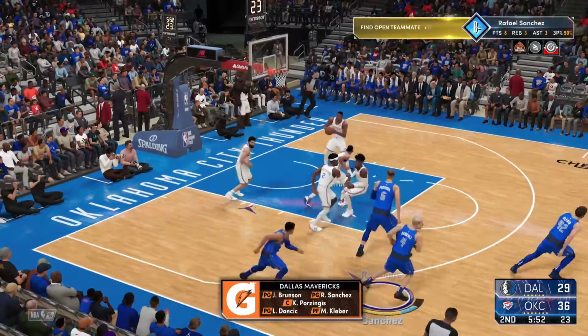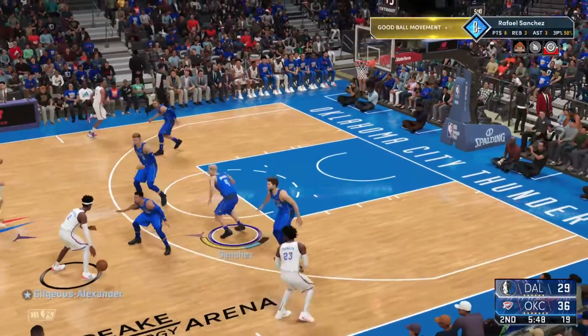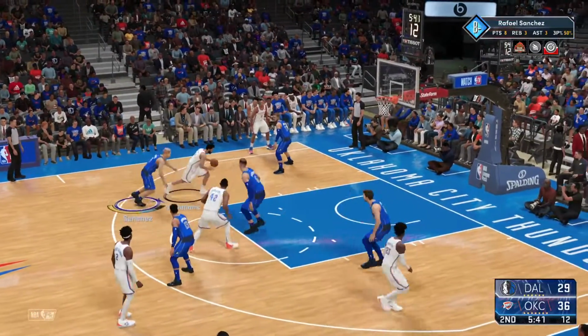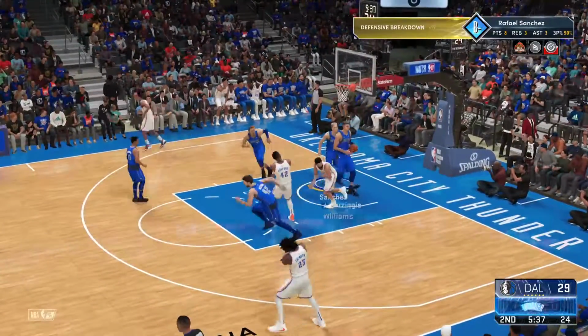Junior, he's out there with Jalen Brunson. And it's Doncic in at the 3 slot. Now here's Gilgeous-Alexander. He's got 17. Williams against Junior. Williams. And Porzingis with the block. And he's able to get it back.